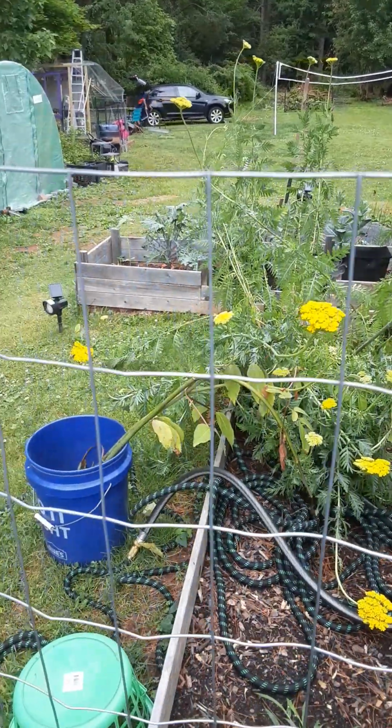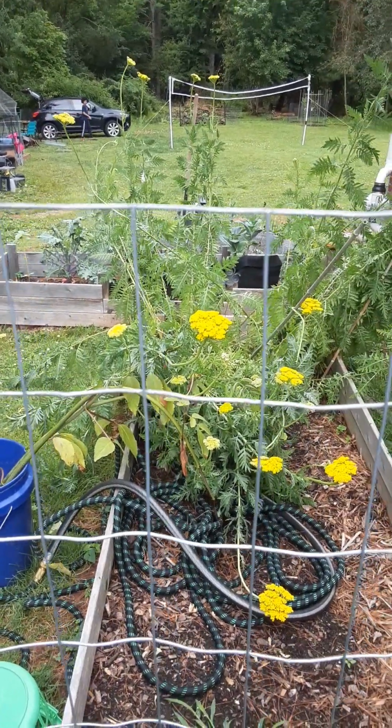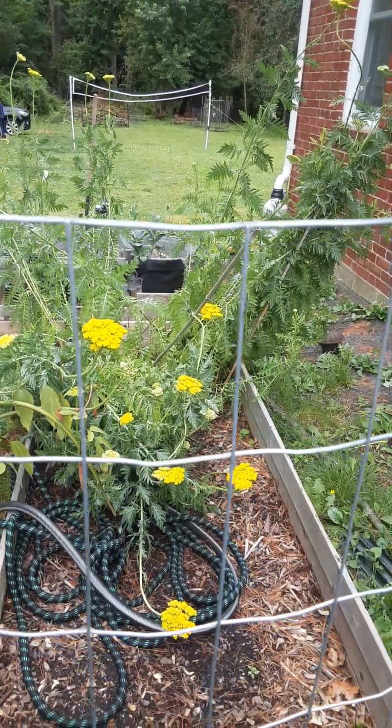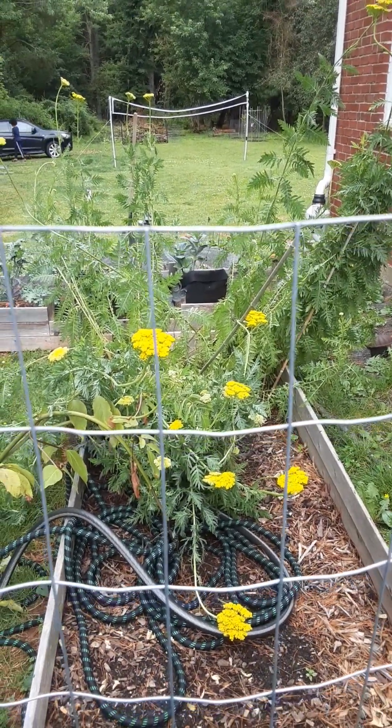So, guys, that's it. I have something in the greenhouse, but I'm not going to go in there right now. But yeah, that's it. So the garden has taken off and it's doing great.